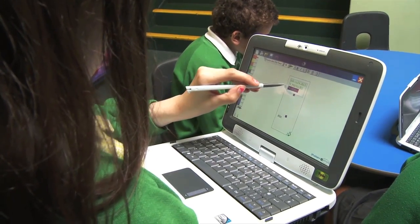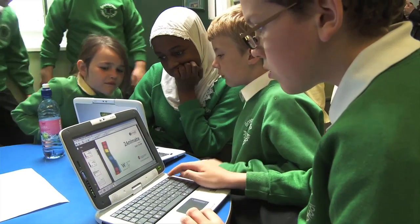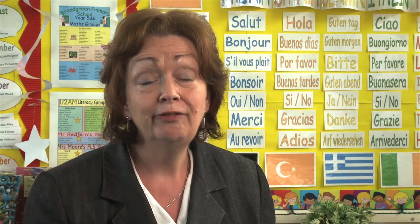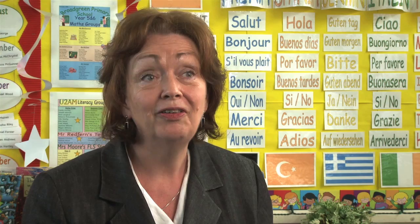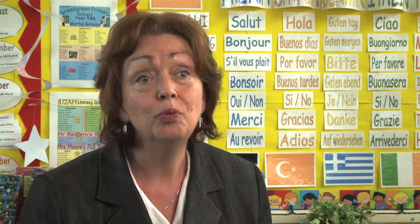We have higher than average special educational needs. We have a higher than average deprivation indicator and quite a few challenges in the school. It was important to establish a one-to-one e-learning environment to give the children the very best chance of achieving the highest they possibly could on an individual one-to-one level.